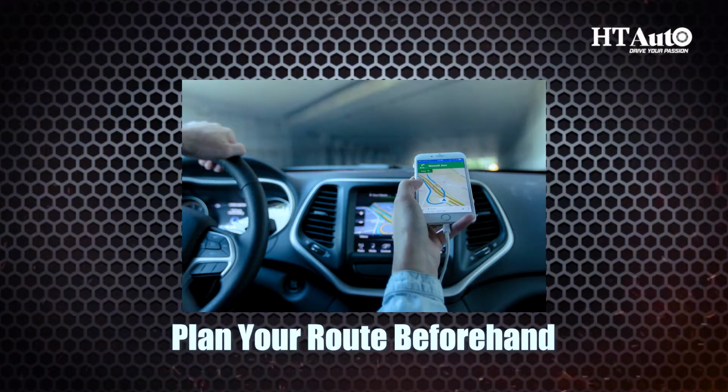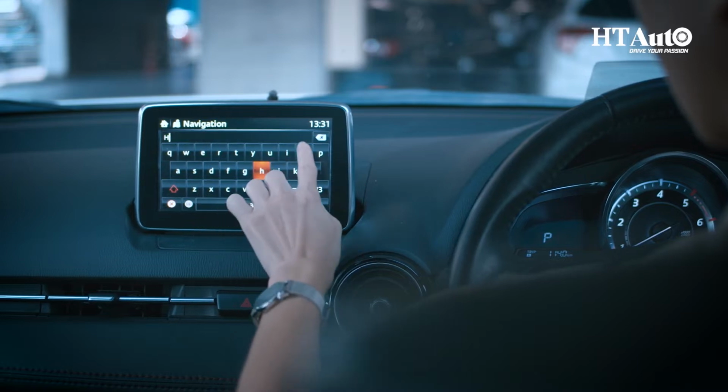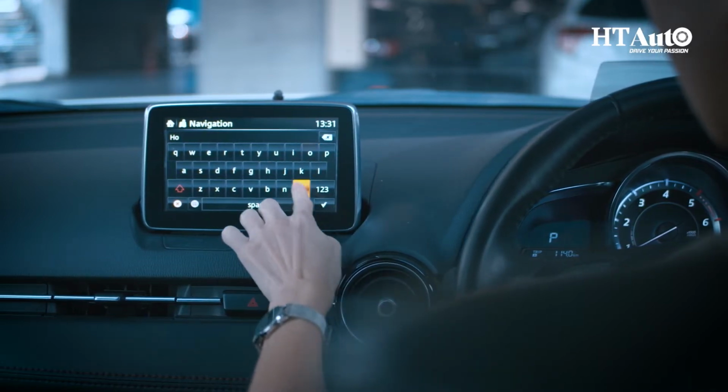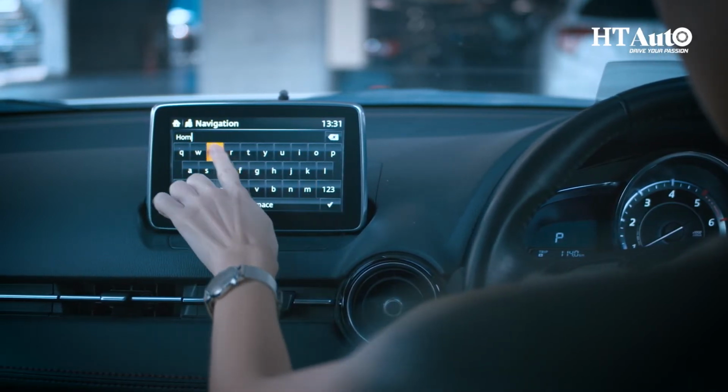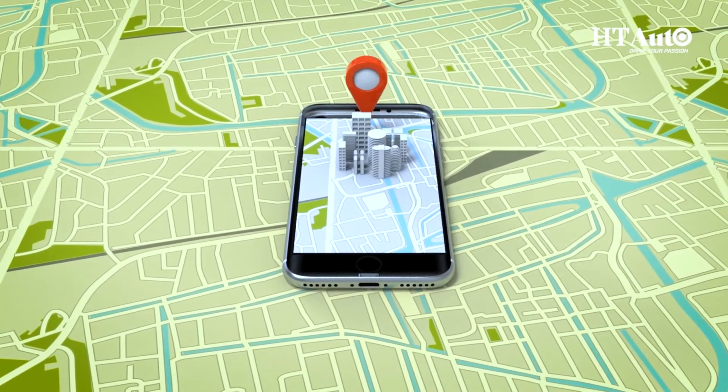Plan your route beforehand. Lesser the stops, the better the average you'll get. Also, don't mind taking a couple of extra kilometers versus a congested city road. You will still save on fuel. Check out the available route options online before you start your trip and choose the one with fewer stoppages.